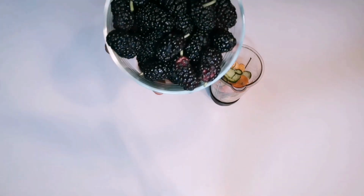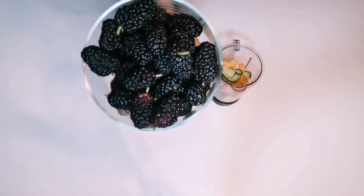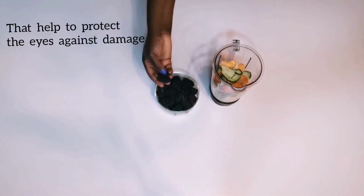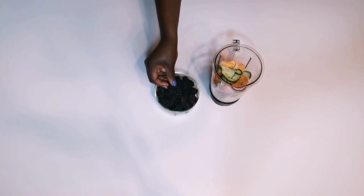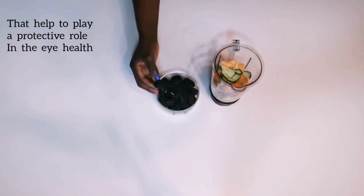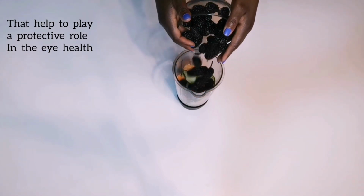Guys, the last ingredient for this recipe is raspberries. Raspberries are high in vitamin C content that helps to protect the eyes against damage, including the formation of cataracts. They also have antioxidant properties that will help to play a protective role in eye health.